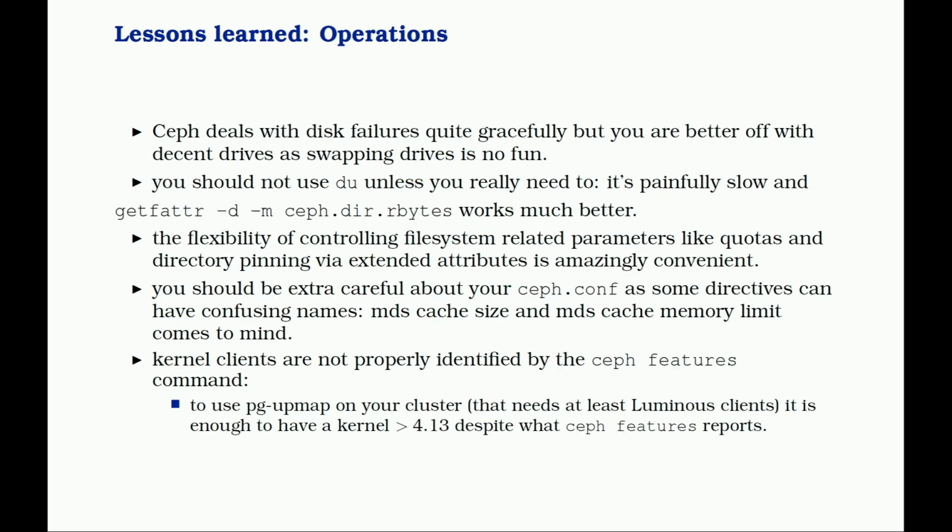Regarding the operation side, we already had an idea that Ceph deals with disk failures in a nice way, but we had the chance to try it again and again over the last year, as apparently we got a batch of botched disks. Despite them being enterprise, we had like 80 failures over 200 disks, so quite a large number.